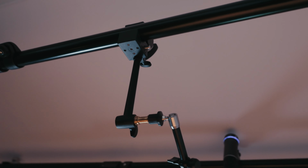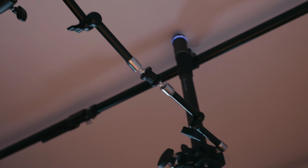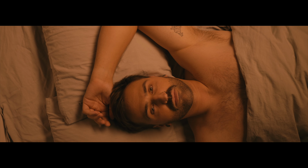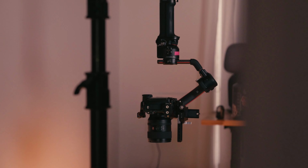Now I wanted to secure the slide pod from the other side as well, so I made some sort of Frankenstein magic arm dual super clamp little contraption. Now that meant the slide pod was also secured to the other Kupole, which meant that no matter what happened, this thing wasn't going anywhere. Now to get the orbiting rotation, I did have the DJI RS2 on the end of the slide pod.